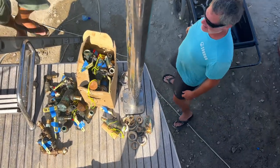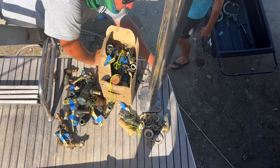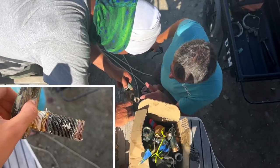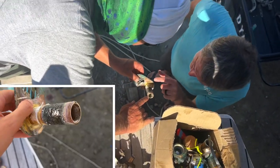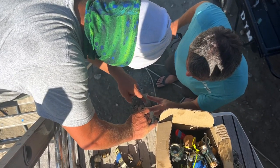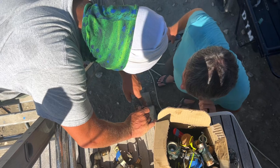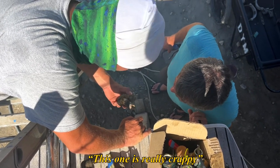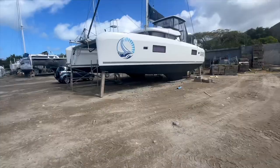Yeah, so this is the one I found some pinking on also. You can see it up here more than down there. Yeah, I think this looks like the water maker one. And this looks brass, actually. It's definitely brass. Yeah. You can see how it's pink on here. Yep. And this one is really crappy.